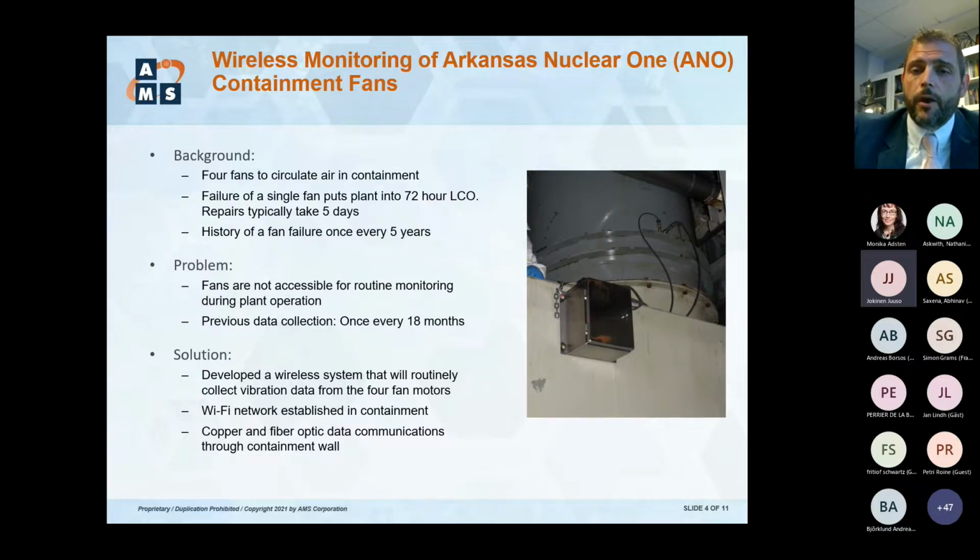We were able to deploy a vibration monitoring system on these fans so that they can detect a fan failure before it actually occurs. They can understand, okay, this fan is failing. They can look at the vibration data and determine what's actually failing within this fan, have all the resources lined up, have all the parts on order and ready to go, so that if it does fail, they can fix it within that 72-hour window so they don't have to shut down. They can maintain power operation while they're making the repairs to this fan.